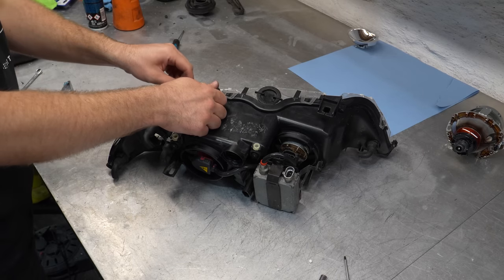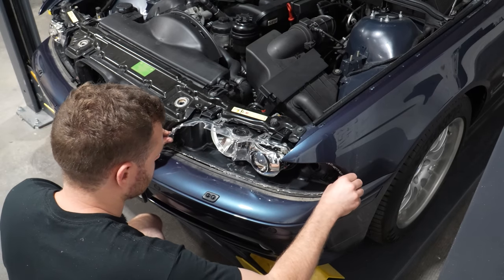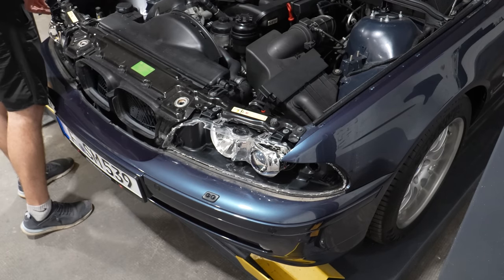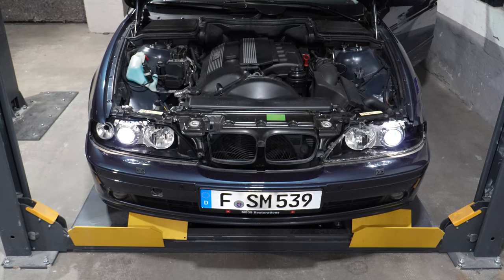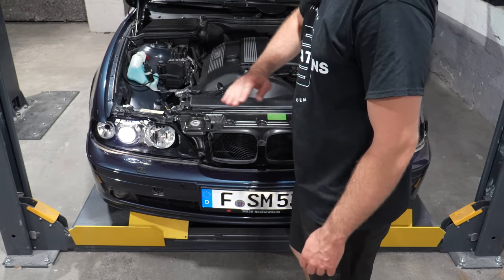Now we can go and test this. And we have light. Very good. I did the same thing off camera with the right headlight, and now we're gonna go outside and see the cutoff line. You can probably quite clearly tell that we definitely need to adjust the projectors because they're completely out of line.